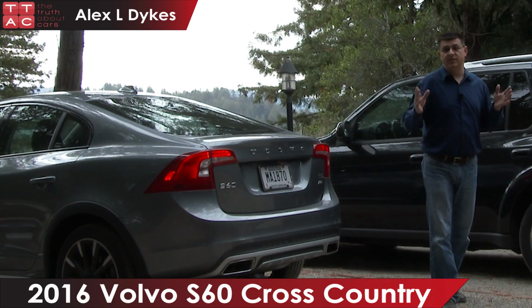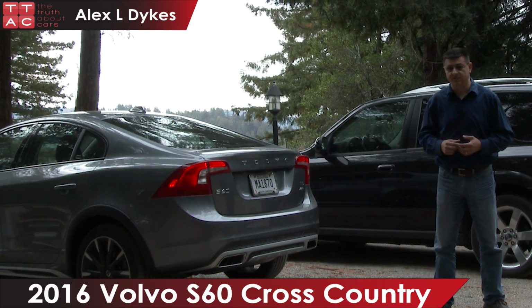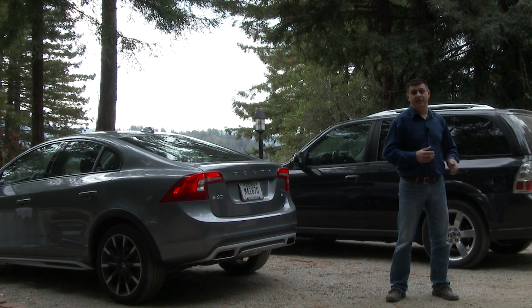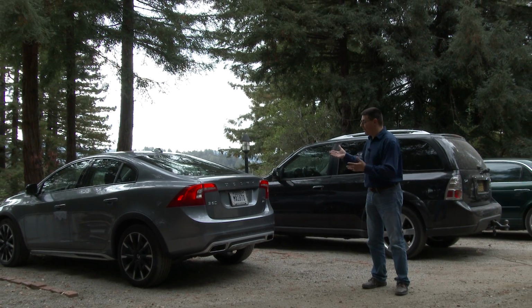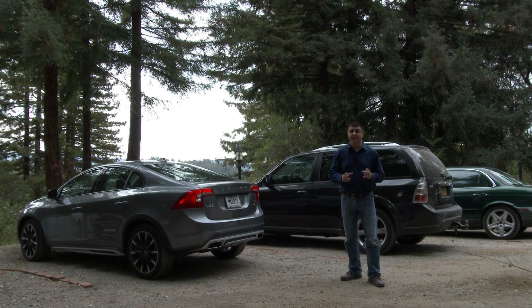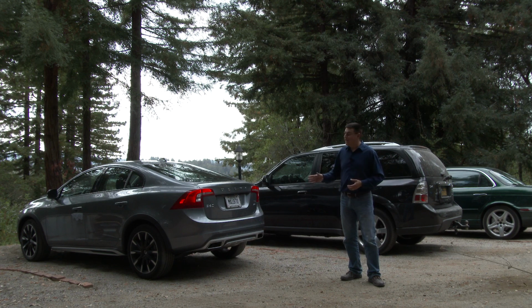In theory, I am the target demographic for Volvo's brand new 2016 S60 Cross Country. You see, I do own a luxury sedan and I own a, in theory, luxury branded SUV as well. And the S60 is trying to be a compact luxury branded crossover sedan. Basically, Volvo took the same formula that they applied to the V70 and the V60 to make the XC70 and the V60 Cross Country, and they have made an S60 Cross Country out of it.